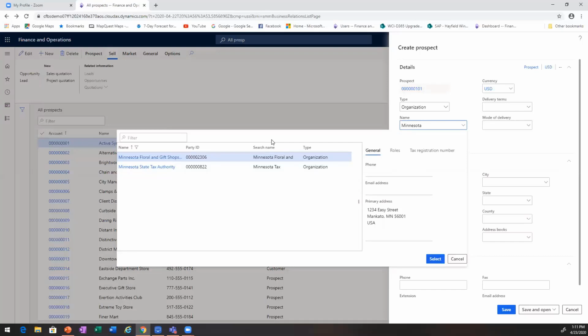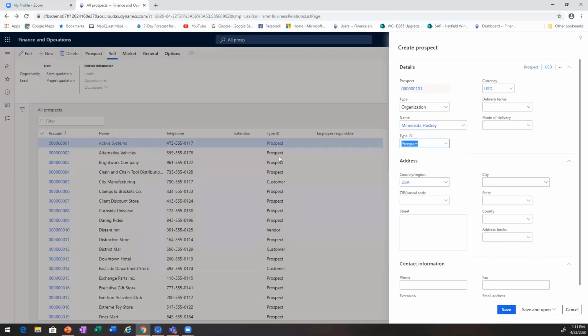of that relationship. I'm going to start a brand new, so we're going to say Minnesota Hockey. And I'm going to start out as the type ID prospect. I'm going to say it's based out of Mankato, Minnesota. I'm going to be lazy and make up a fake street.